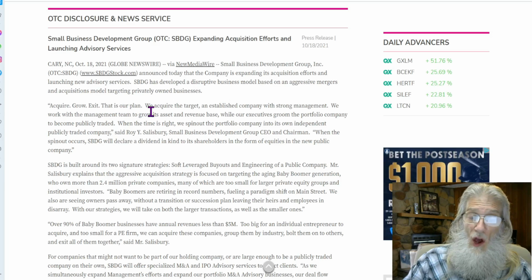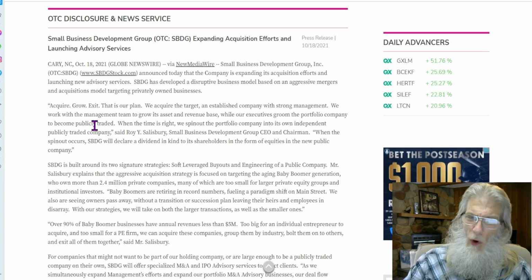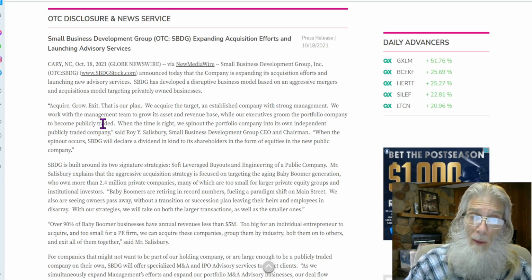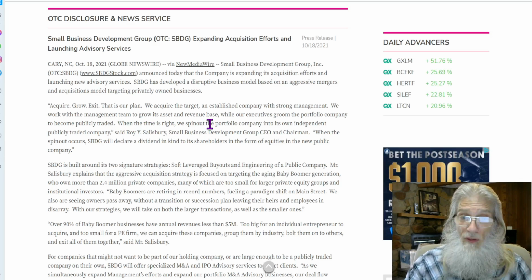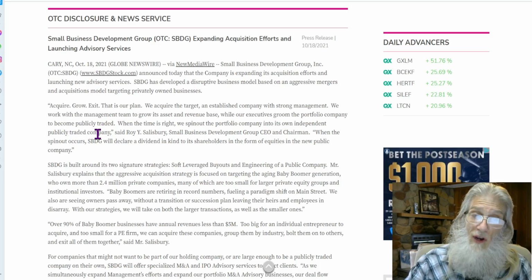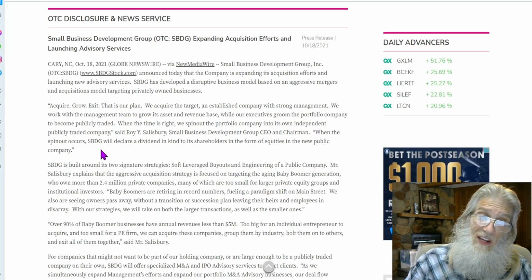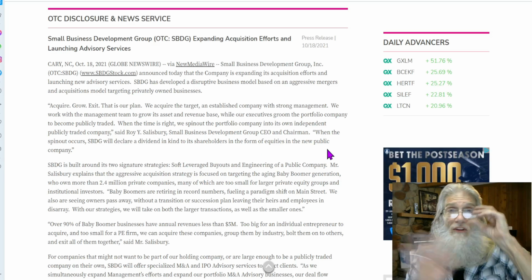That is our plan. We acquire the target, an established company with strong management. We work with the management team to grow its asset and revenue base while our executives groom the portfolio company to become a publicly traded company. When the time is right, we then spin out the portfolio company into its own independent publicly traded company. When the spin-out occurs, SBDG will declare a dividend in kind to its shareholders in the form of equities in the new public company, which is nothing new.